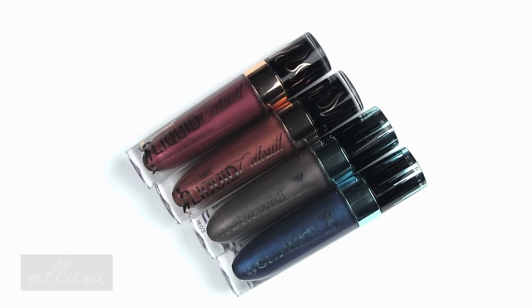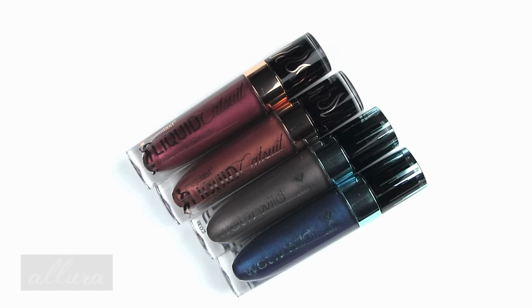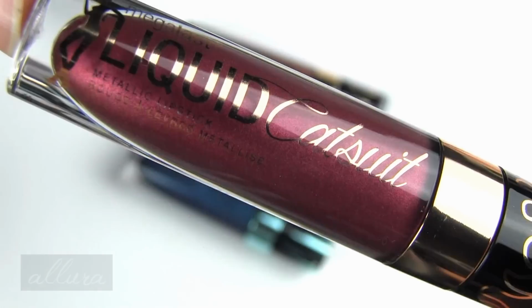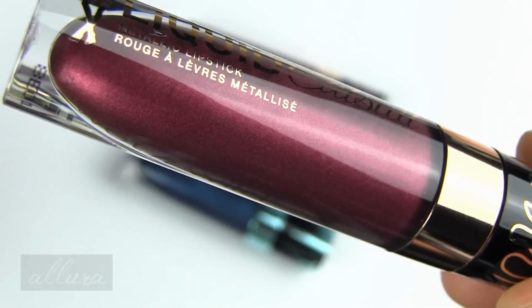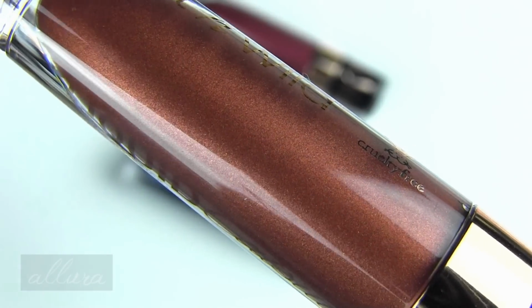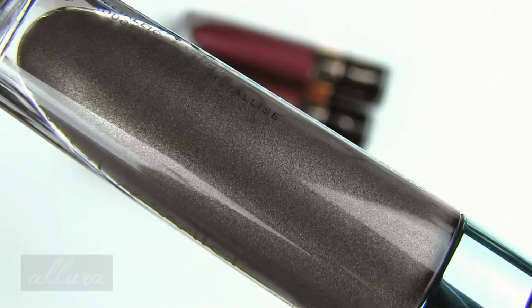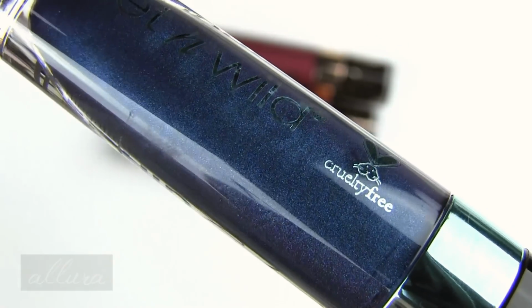And last up, we're going to take a look at the 4 Megalast Liquid Catsuit Metallic Lipsticks. And I think it's really cool that the 2 from the Fire side have flames and are in a gold shade, and then the ones from the Ice side of the collection are blue and have little icicle designs on them. This shade is Redlings, Queen's Blood, Shall We Slay, and Icing on the Wall.